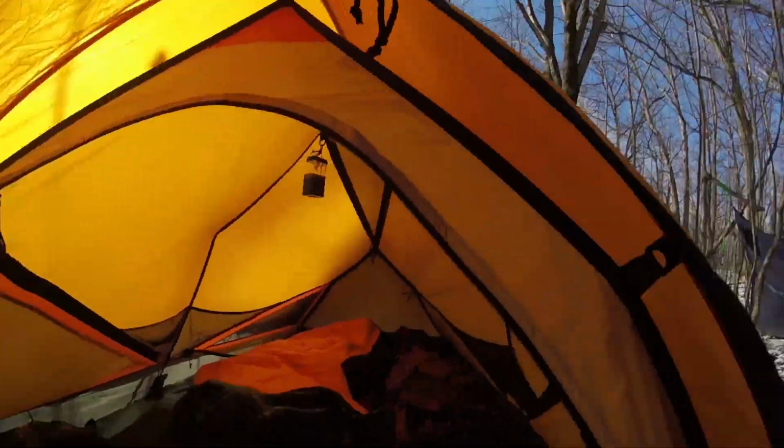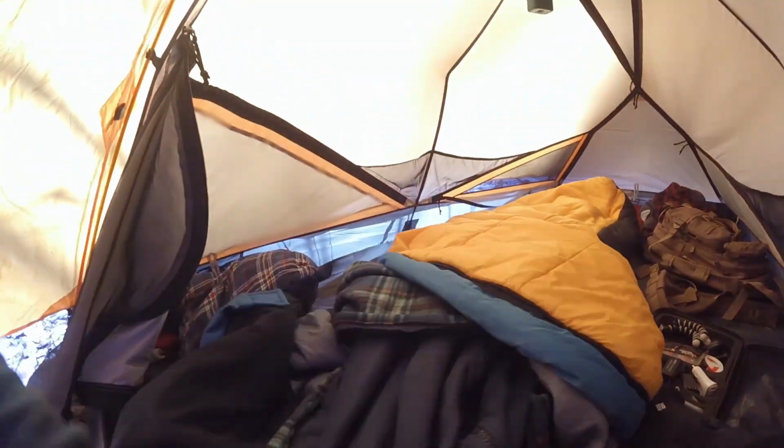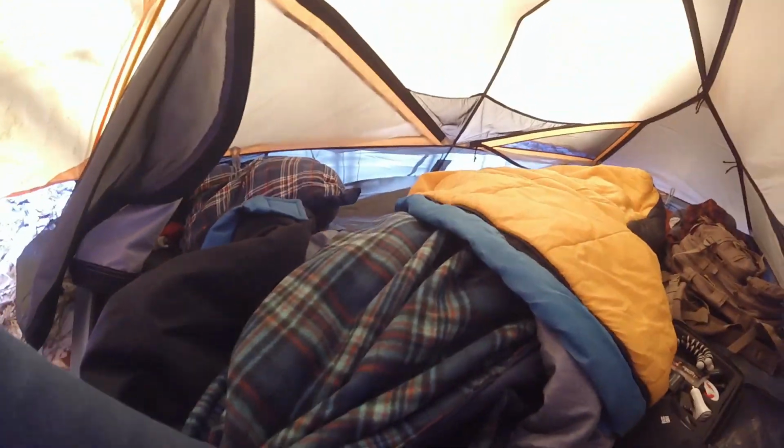All right, well, hopefully you can capture some volume. Nothing seems to want to work in the cold weather, but we'll give it a go. Here's my sleeping situation. Here's a 4-layer fleece liner my wife made me, blue on the inside, plaid on the outside, with this nice heavy duty zipper.